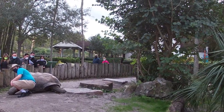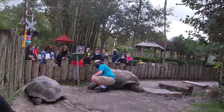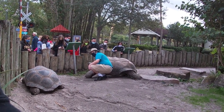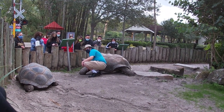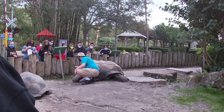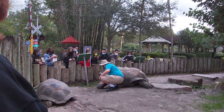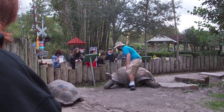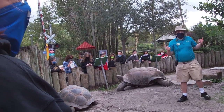The oldest one that we're aware of in the world right now that lives on the island is about 178. Now, the problem, of course, is that they tend to outlive us, so we can't get accurate measurements all the time. And back when he was born in the 1940s, they probably didn't have accurate record keeping.